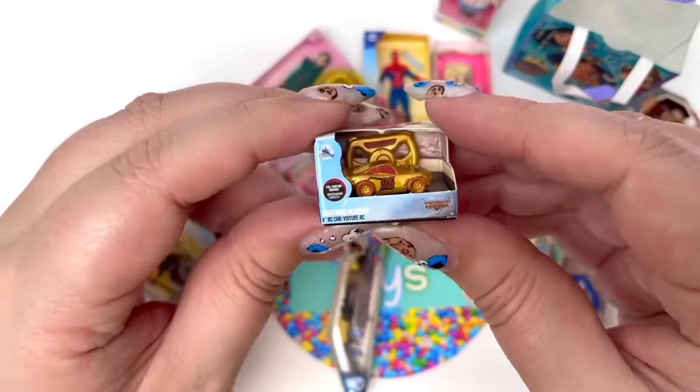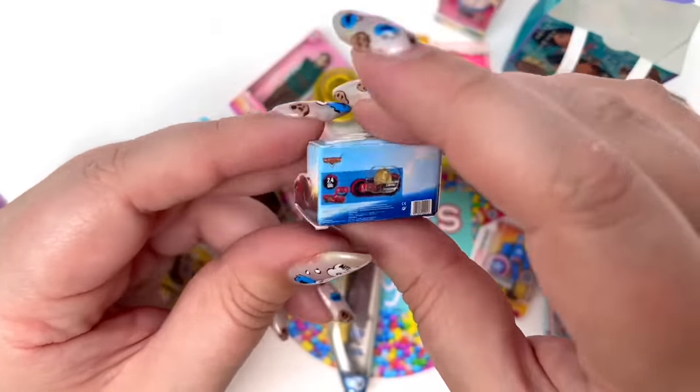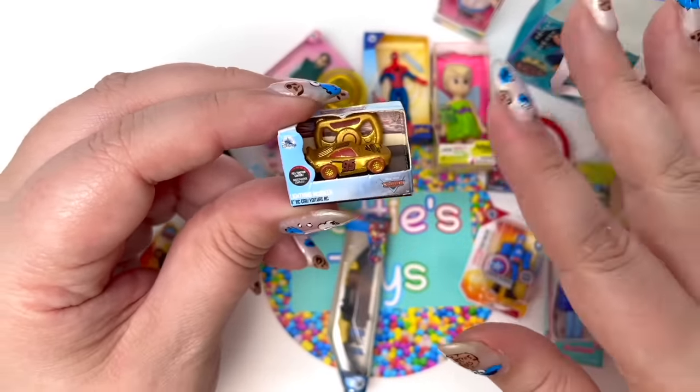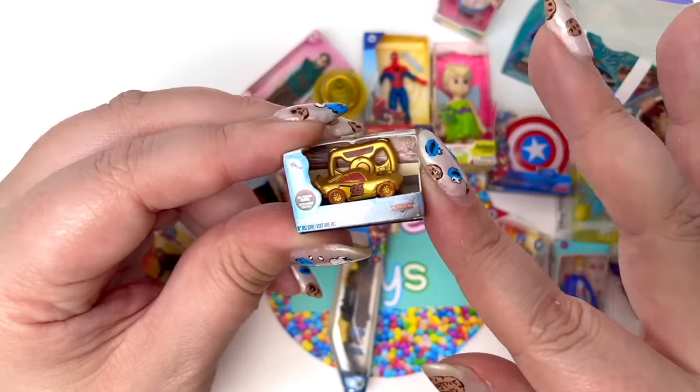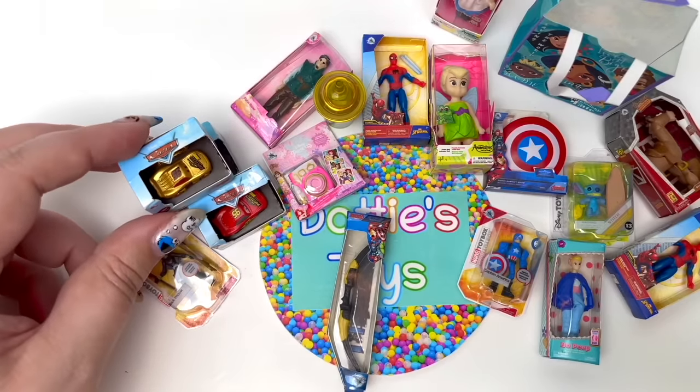Oh my goodness! We got the ultra rare Lightning McQueen! This has to be one of my best Mini Brands unboxings ever! And we'll put it with the other Lightning McQueens.